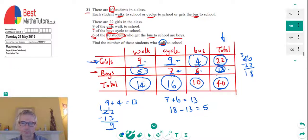But what I'm also going to do, so we've got the answer there, but I'm just going to check that that's correct, because it should also be correct along this column as well. And if I've made a mistake, it won't add up to the final value. So if I add up these values here, 14 plus 16 plus 10, I can see 14 plus 16 is 30, plus the 10 there. If I added all those together, that would give me 40.